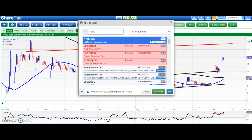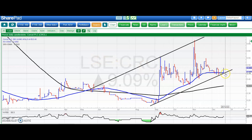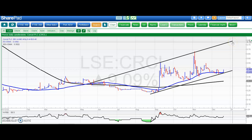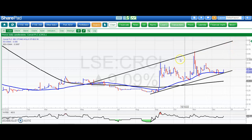Worth looking at Corcel again as well. It just looks as though it's getting ready, after a consolidation since the beginning of last month, to have a new leg to the upside. The difference this week is that we've got a rising 50-day line which joins the rising 200-day moving average after that golden cross that we had back in September. That means that we are in bullish mode on this situation and looking for up to 0.8 pence by the end of next month if we get a swift break of recent 0.5 pence or 0.49 pence resistance.